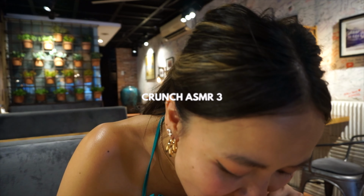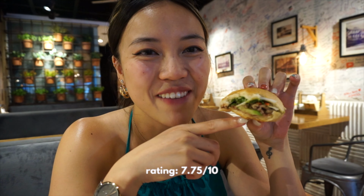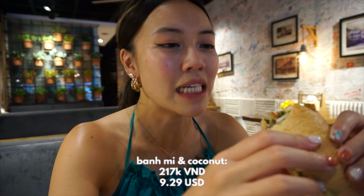But I've definitely had better banh mi's, so I would rate this a 7.75. I don't taste any of the flavor. It just tastes like crunchy baguette with very, very small amounts of meat. So I'm a little bit disappointed in my banh mi.